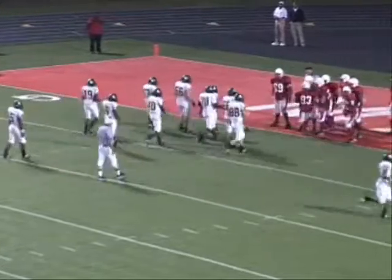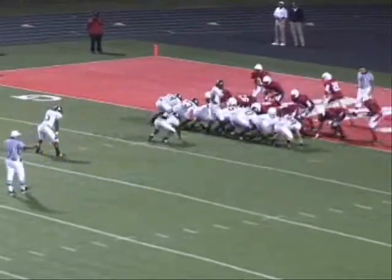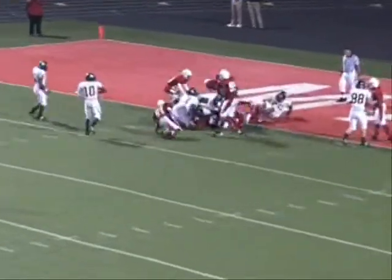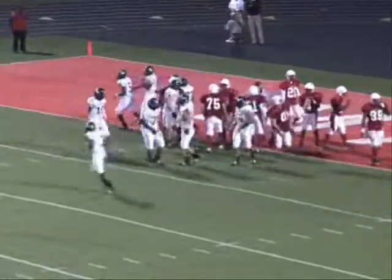Bubba Vactor comes in the heavy set here. Cedric Hunt at center. Aaron Johnson with a handoff to Oliver, and he's in for the touchdown, Longview. Longview with their first lead of the night, 27-21, extra point to come.